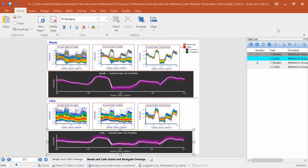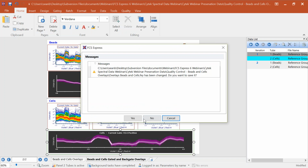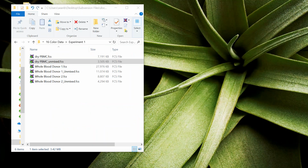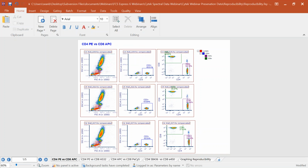Now, there's a further consideration. Now that you've decided what your controls are going to be, beads versus cells, what your dye combinations are going to be, what you'd probably want to do is figure out, well, which dyes am I going to use for which markers? And can that be done interchangeably? Can that be done reproducibly? And the answer is yes, it can be done interchangeably and it can be done reproducibly.